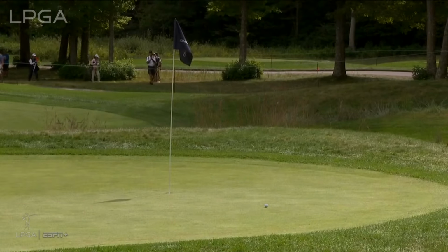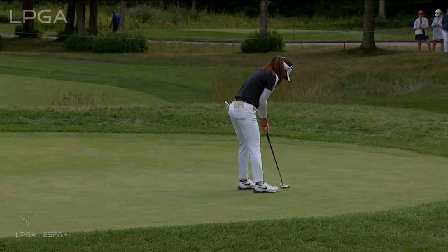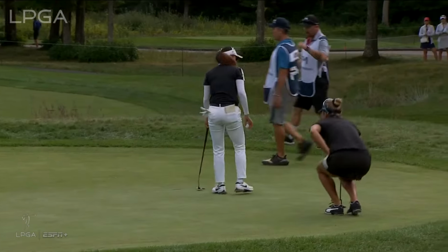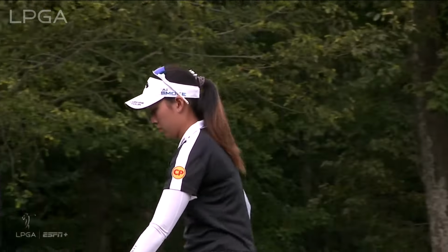Stick it. There you go. A delicate downhiller for Thitikul. Have to be careful with the speed. No doubt right now with that flat stick. She has figured everything out. She's within 1 of Coughlin's lead.